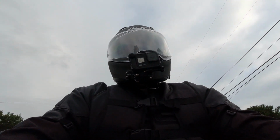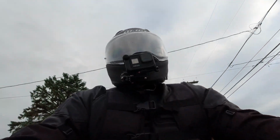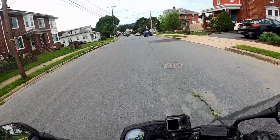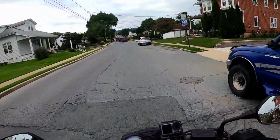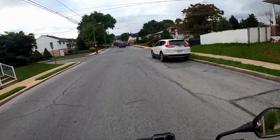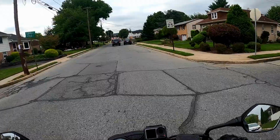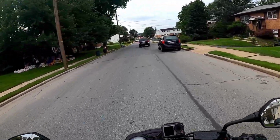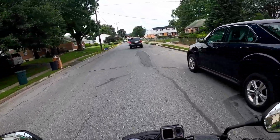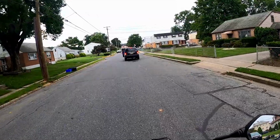The cool thing with Kalimoto is that the core behind the app is it's supposed to find you curvy roads. So you can plug in, I want to go to such and such a place, and it will look at the road data and find the route that has the most twisty roads. Kind of a cool concept. I've never actually used it, but again, cool concept.